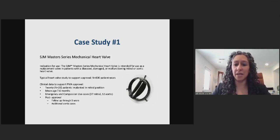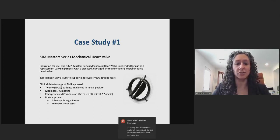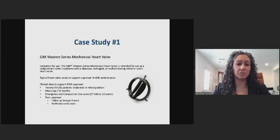The mean age of the patients was about seven months. And so these were very delicate patients that were difficult to follow, difficult to carry out through your typical follow-up in a heart valve study. In addition to the 20 patients that supported the approval, we also relied on some supplemental data from emergency and compassionate use cases, and you can see the numbers here. So quite a reduced set from what we would expect for adults.